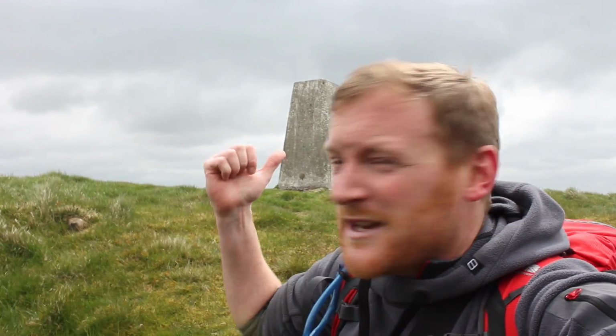Welcome once again to the glorious Peak District, more specifically Sir William Hill, and as you can see the trig point is just behind me there. So I'm out with my partner Lisa today, who's cowering behind the trig. It's quite windy. We've come out for a relatively short walk of around about 8 miles.